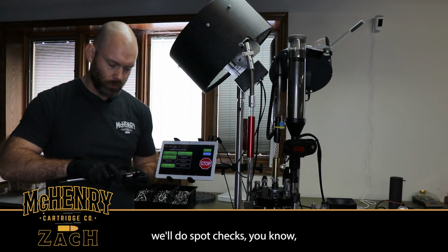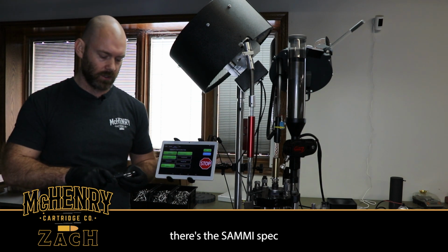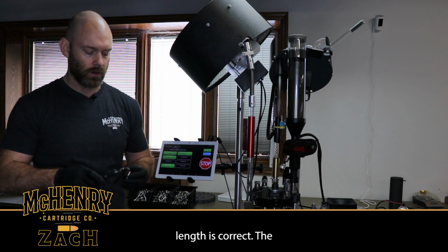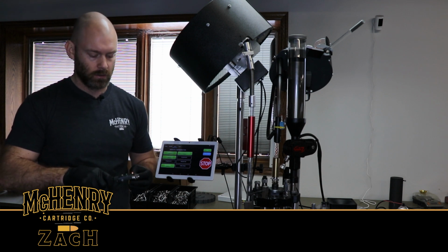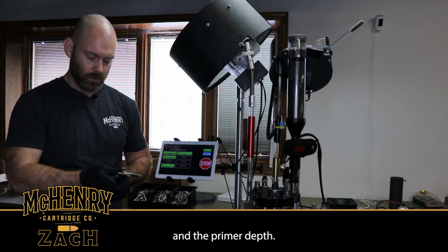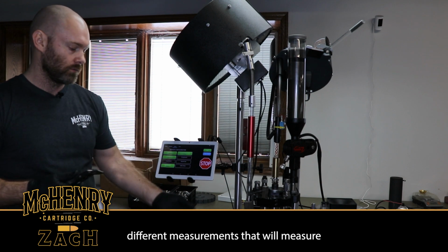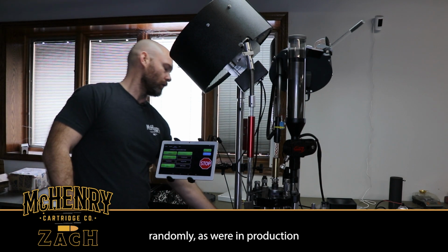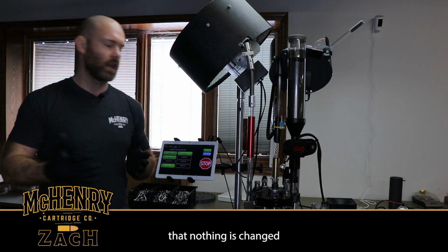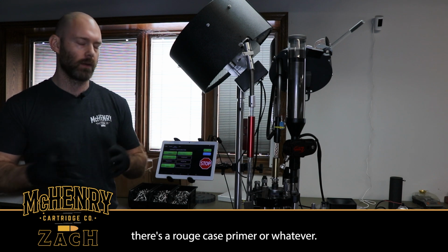While we're making ammo, we'll do spot checks. We'll make sure that for each particular cartridge there's the SAAMI spec, and we'll make sure that the case length, the overall cartridge length is correct, the width of the cartridge is correct within SAAMI spec, and the primer depth. So there's about 3 different measurements that we'll measure randomly as we're in production on every caliber, to make sure that nothing has changed in the setup of the machine, or there's a rogue case, primer, or whatever.